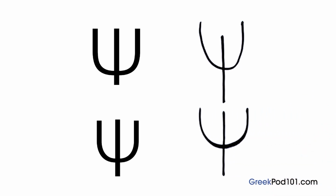Did you get it? It's not so hard, right? You just write something like a U and then add a vertical line. We now know 10 letters. That's almost half of the Greek alphabet, and the possibilities for new words increase exponentially with each new letter. Let's try our hand in 3 new words, all using the exotic psi.